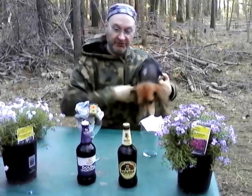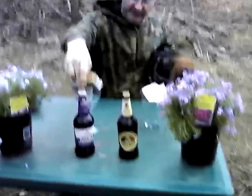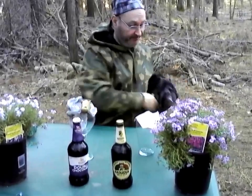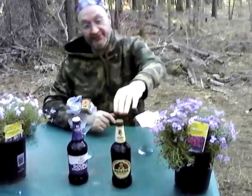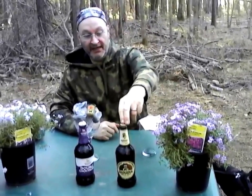Anyway, we're going to be judging the Banana Bread by Wells. They also make the Young's Double Chocolate Stout, which is an oatmeal stout, which I already reviewed. This basically has real bananas in it as well as artificial flavoring. It's a family-owned independent brewery out of the UK. Let me read you this real quick.